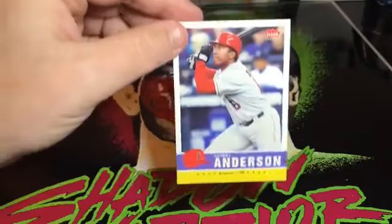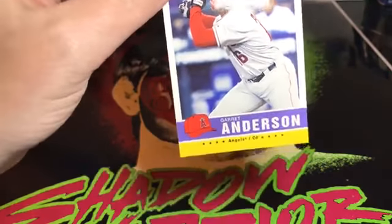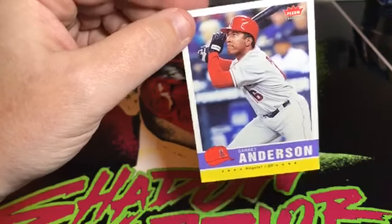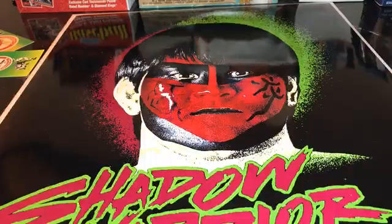Second man on this hobby pack here, we've got Garrett Anderson, who I believe was an outfielder for the California Angels, or the Anaheim Angels, or the LA Angels, whatever they were calling themselves at the time. It was going to be the California Angels to me, so deal with it.